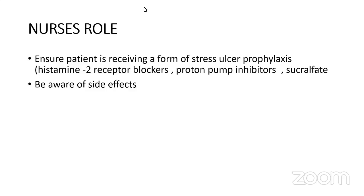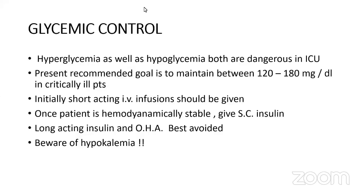Sucralfate forms a kind of protective coating around the ulcer, and it prevents further damage from enzymes and acids. So we must be able to give some form of stress ulcer prophylaxis to the patients in critical care.